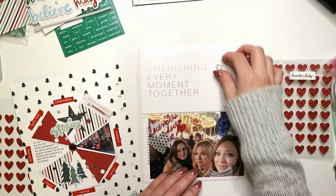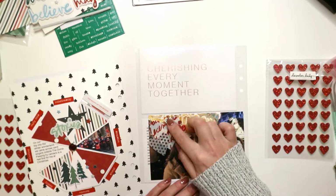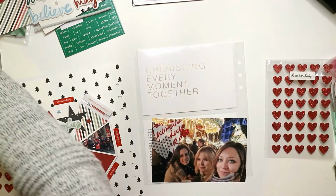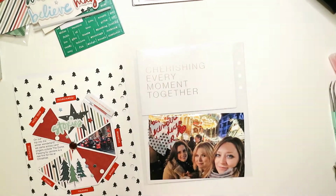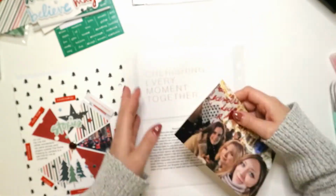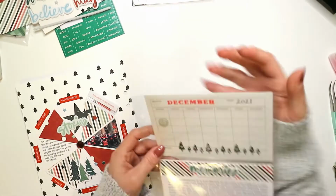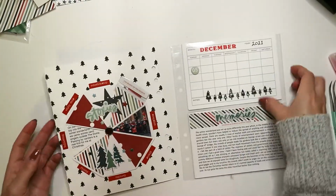Hi again, guys. So in this section of the project, I ended up swapping out the hearts for something else, and I believe I share the finished image of that at the end of the video here. I didn't like the hearts in the end. So this layout, I believe, is complete.